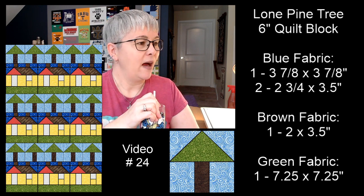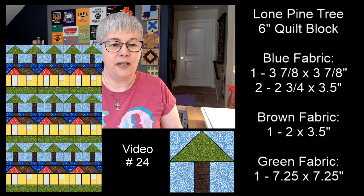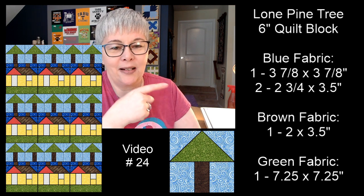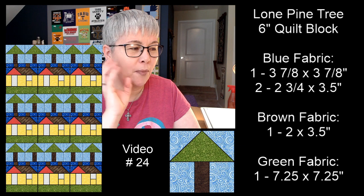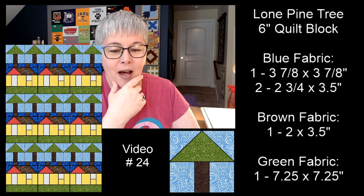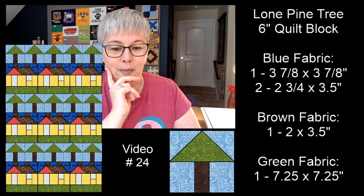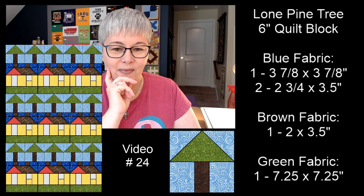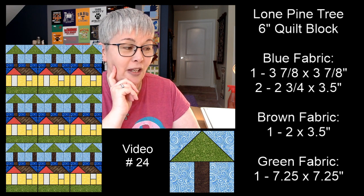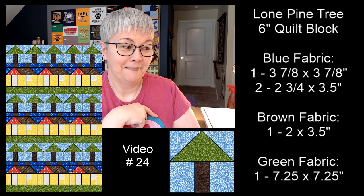A row of picket fences. You know, I should have pre-planned all these blocks a little bit more. The picket fence block we did, I lined it up in the mock-up, and the picket fence is just so big, that block. It just sort of looked disproportionate to the other blocks. But if you made smaller picket fences and did a row of those, that would look adorable. Yes, the lone pine tree. I think that would be really cute. I like the idea of changing the seasons. I like that a lot.